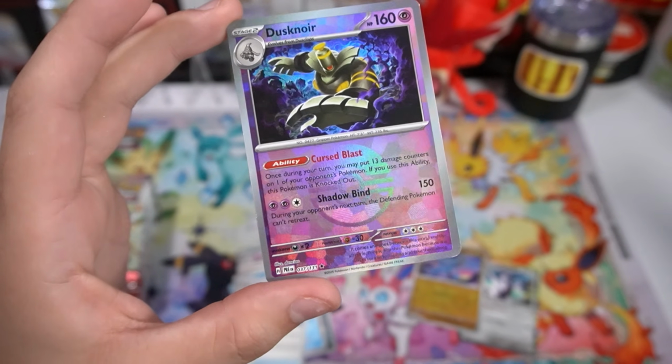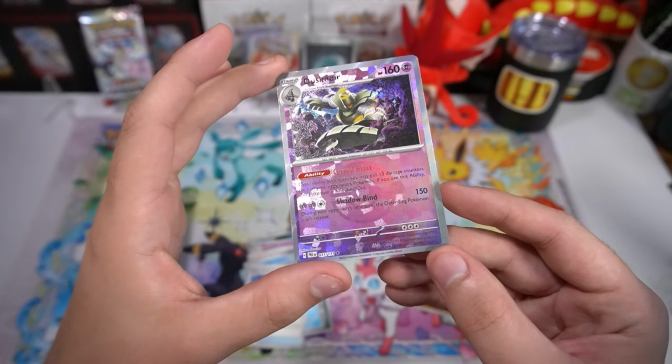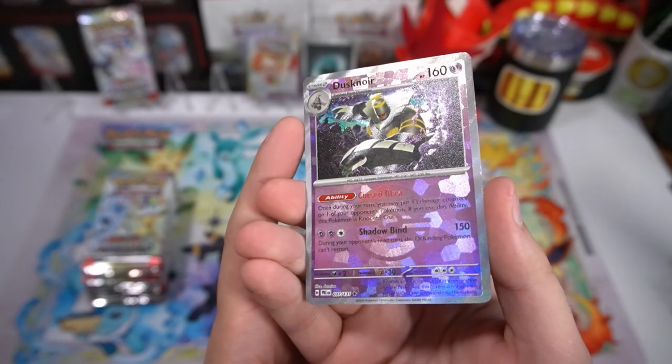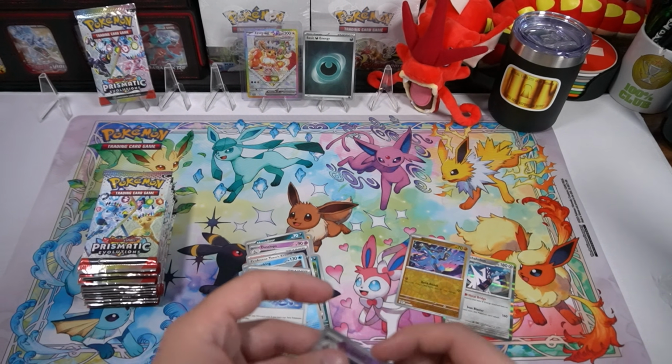It just makes these normal holographic cards look so nice. And it makes it where inside a pack of prismatic, there's so many different hits you can get. Because I love getting Pokeball cards. This to me, W hit. I love all of the texture on the art at the top. Love Pokeball cards. Really hope we see Pokeball cards and Master Ball cards in future sets.